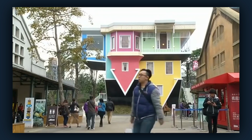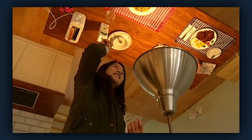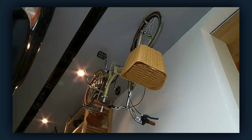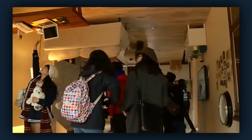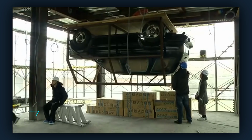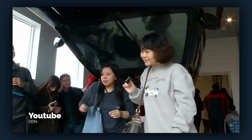Your eyes aren't deceiving you. The key to defying gravity hasn't been found. This is, perhaps equally unusually, an upside-down house. The 3-story house in Taiwan has been furnished with real-sized tables, chairs, and crockery. It even rather bizarrely has a car stuck to its ceiling.